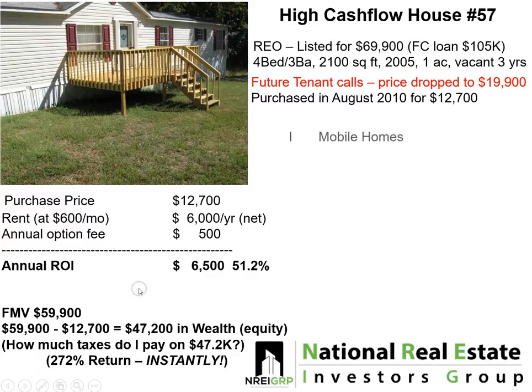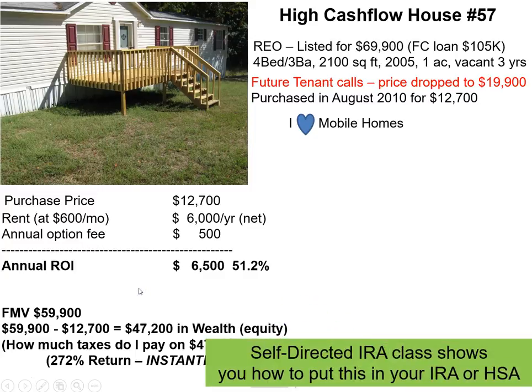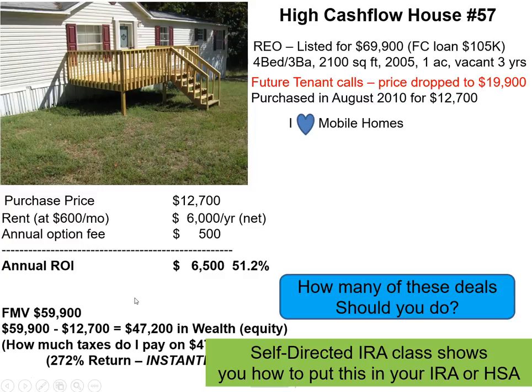So let's continue on. And I have a little saying, I love mobile homes. So you could put these into your IRA. We can show you how to self-direct your IRA. So you could be putting assets that are making $40,000 returns instantly in either an IRA or an HSA, generating 51% a year within that retirement account. So how many of these deals should you do? As many as you can get your hands on. And if you learn to do it, they're all over the place.